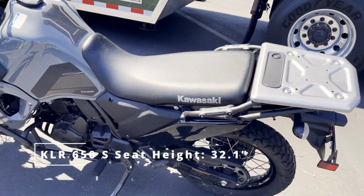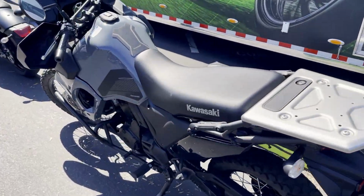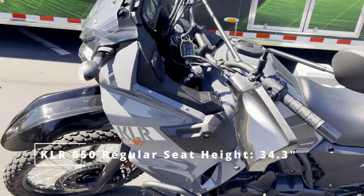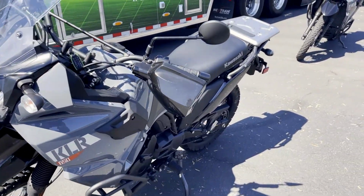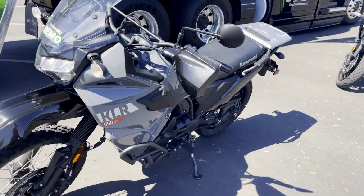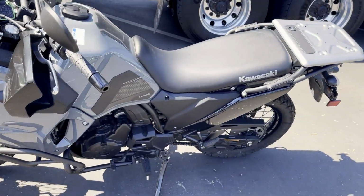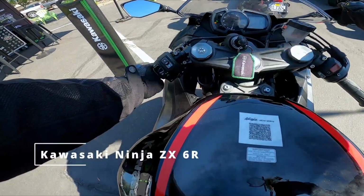So the seat is a lot lower, if you look, versus the regular KLR. And so I'm 5'8", and the regular KLR I could fit on it, but the KLR-S I can actually flat foot on it. It's that low that I could flat foot myself on it, so that's really nice.